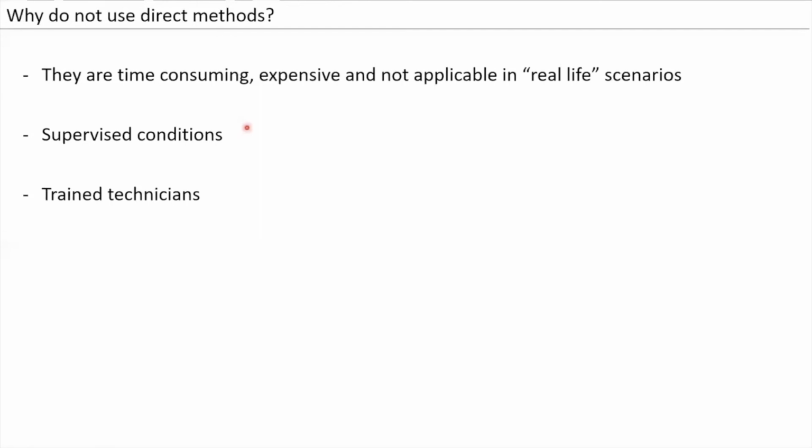However, metabolic cart equipment is time consuming because we have to calibrate it and wait for it to warm up. There's also the time to set up the device and hope the participant feels okay with the use of masks. In addition, this technology is expensive. It's not applicable to real life scenarios.